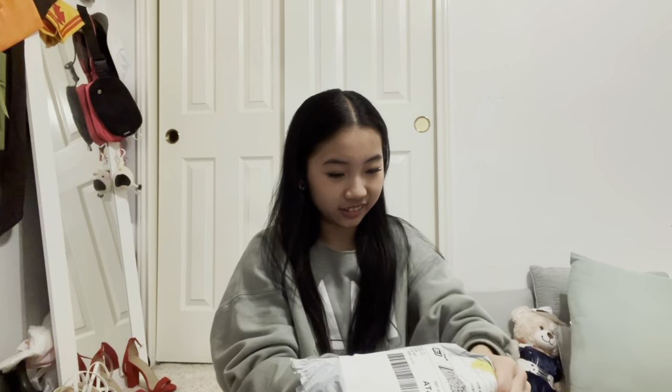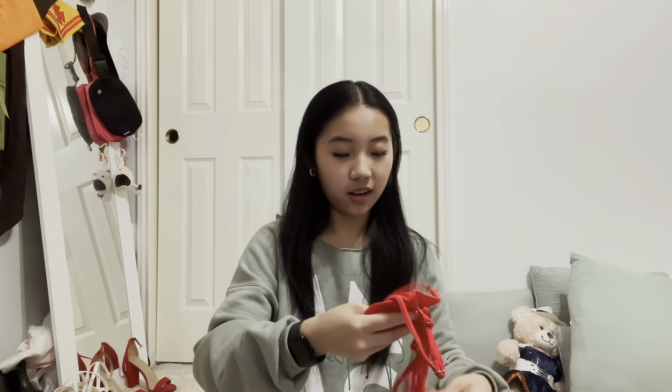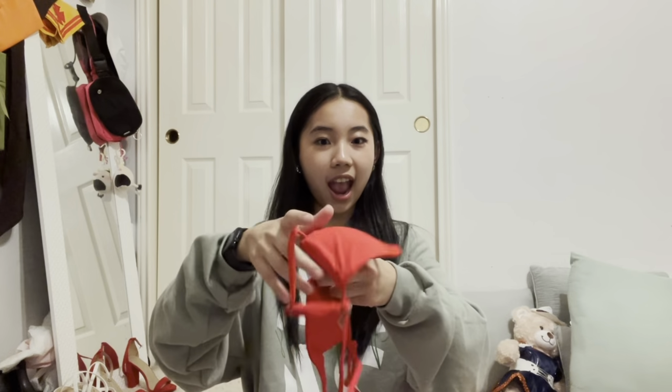Oh my gosh, it's stuck on something. Okay, this is all that I got from Shein. Let's start. Okay, I picked up this. Let's see what it is. Well, I think it's my red top that I got. Oh, it's my bathing suits. Okay, perfect. Super cute and tiny.